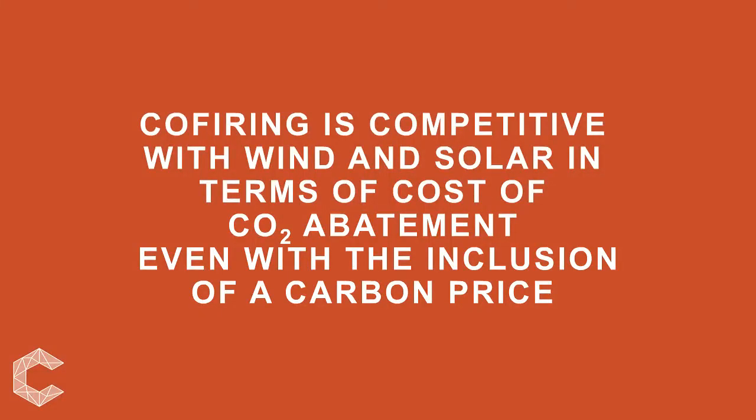So the main point from this is co-firing is competitive with wind and solar, even with a huge carbon price. Competitiveness can be improved by reducing shipping distances. That could have a huge effect on both the cost and the emissions associated with wood pellet utilisation.